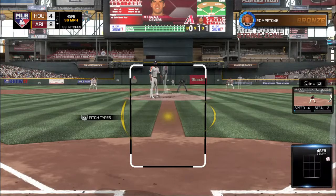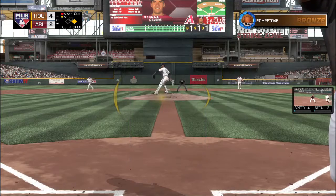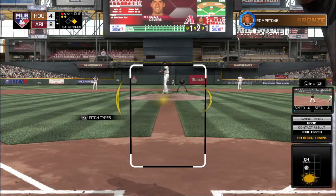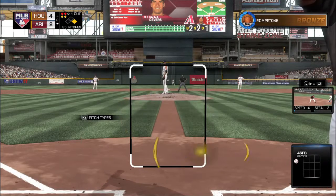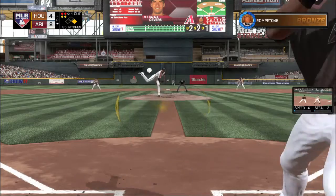Ball one. That's inside. Here it comes on 1-1. Fouled back. Tell you what, that was a nice swing after the sequence. Following a fastball to get a changeup and you foul it off. Pretty good approach. Now a fastball taken outside here as it moves it to 2-2 now.